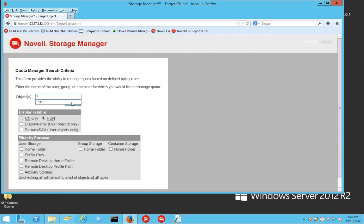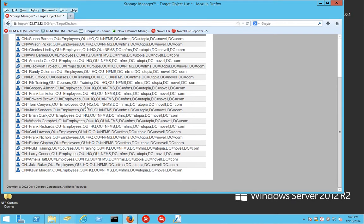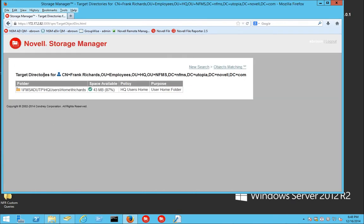I can find all my different users, of course, by just doing an asterisk and submit, and see all of the different users out here. Click on one of them and see what their space is. We can see they pretty much all have a lot of free space, still about 48%. But I could go in there afterwards and add additional quota if required through this utility.